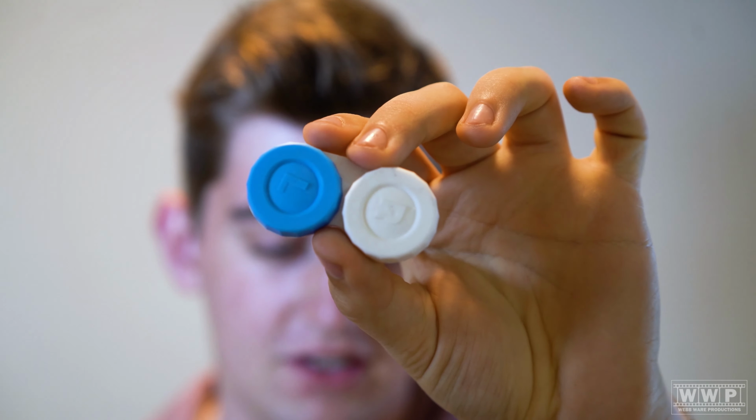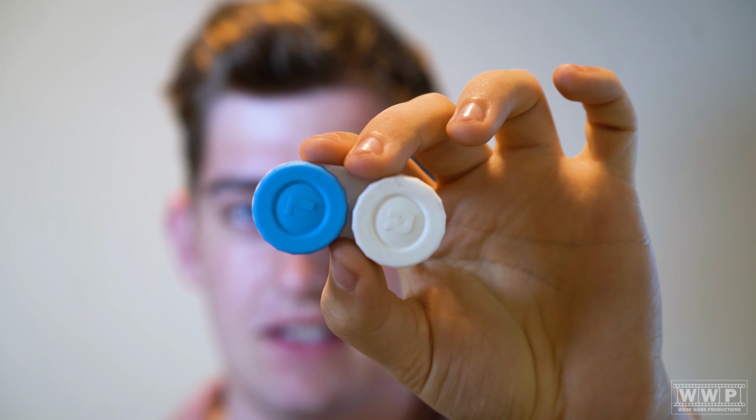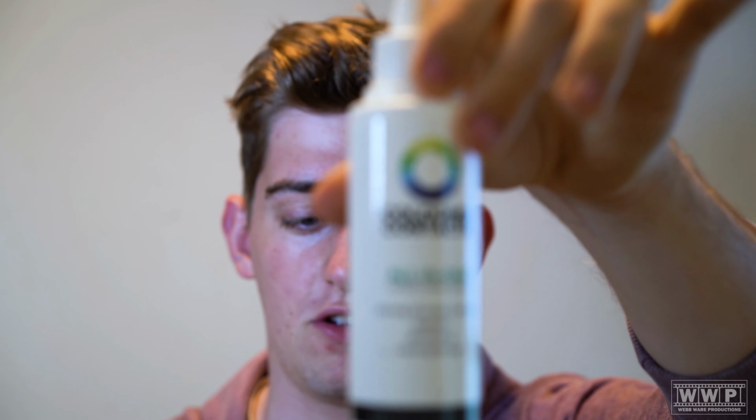Okay, so without further ado, let's get into it. I just want to show you how lenses get put in. So they sent me across this little lens case. I don't know if it'll focus on that. Yeah, there you go. The little lens case is there. And they also sent me across some all-in-one contact fluid or liquid. That's just to make sure the lenses are kept moist. I know that word, moist, whatever.